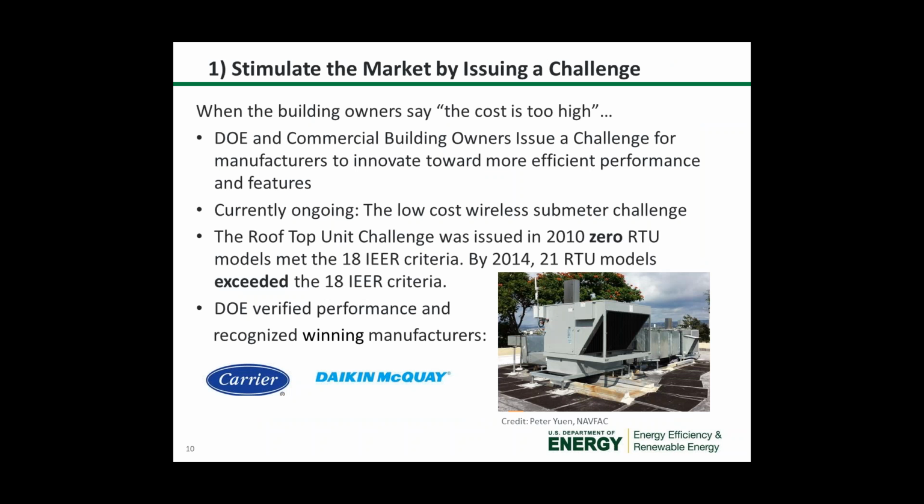Next slide. If we identify high-impact technology and the general response we get is, yeah, that's good, but the cost is too high, the Department of Energy can issue a challenge. We'll implement this to overcome a communication failure in the market. When building owners desire a specific product that is not being provided by manufacturers or it's too expensive, DOE organizes building owners, identifies required specifications, and helps to challenge manufacturers to meet this demand.